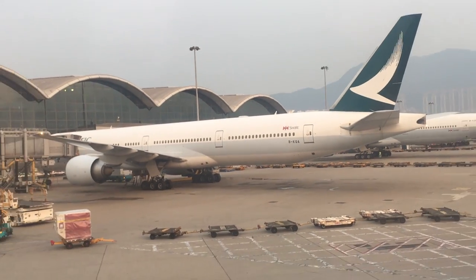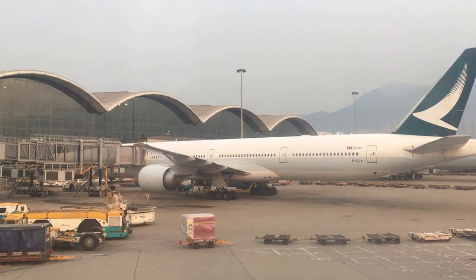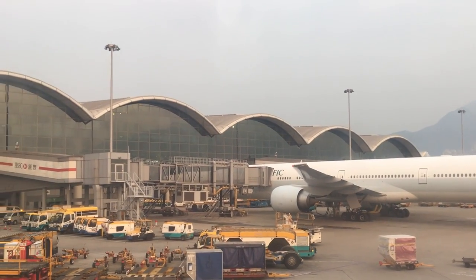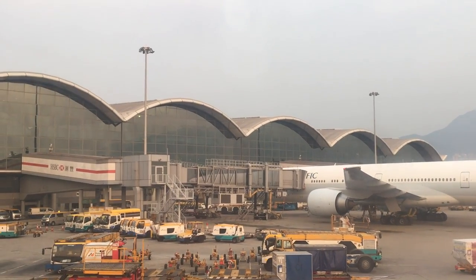For meals, the first meal was excellent. However, it'd be better if there were more choices for the second meal. Cabin crew did a very good job in serving passengers, and overall, it's a decent flight.